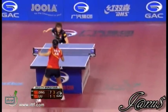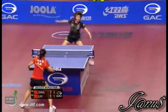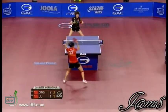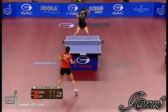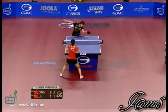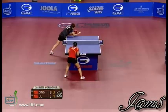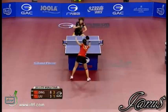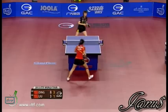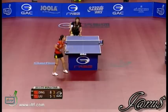Table tennis in general, very fast boards. 7-1, four points to go. Ding Ning. About the whole match. There's not much. Let her equalize the score now.